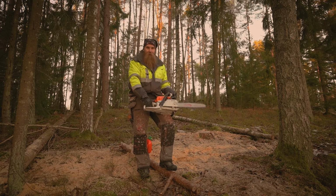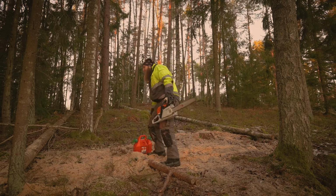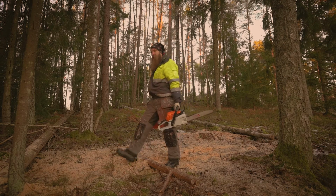Enough of that. Let's walk to the lavu now. I can actually see the lavu already. The roof is still on. That's impressive.